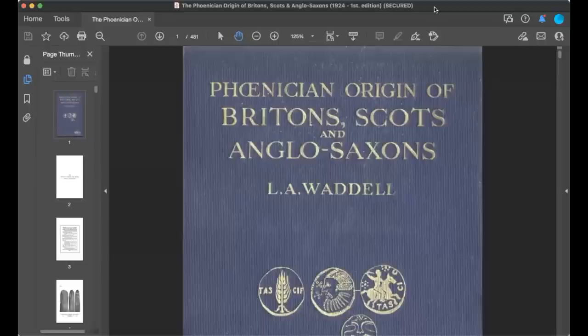So today we're going to begin with this book, just to correlate the information, get another source saying the same thing. And little by little, we pulled the babies out of all these books. This book's called Phoenician Origin of Britons, Scots, and Anglo-Saxons by L.A. Waddell. This is another book I had saved up for the last 4 years.